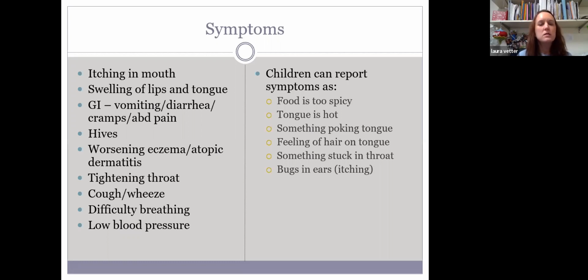So again, it's different clues that you have to look for, especially with young children that are nonverbal, and introducing new foods for them.